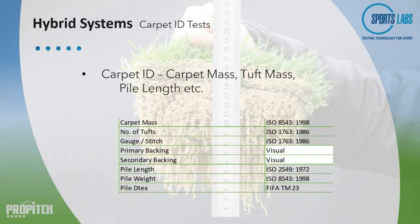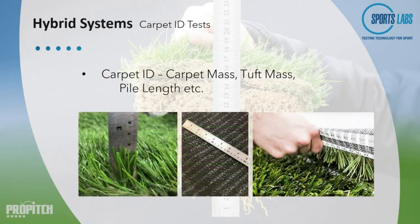Then we come to the hybrid system identification. In these tests we measure all the parameters that make up the system. There are various test methods used in assessment of each, and these are shown here in the table. Using these test methods, we can measure the total mass of the system, the number of tufts, the stitch gauge, the stitch rate, the pile length, and the pile mass. We can check these values match the manufacturer's declaration and they are within allowed tolerances.